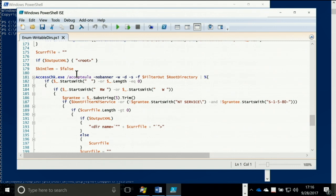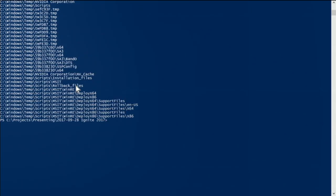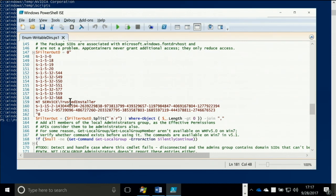AccessChk, accept the EULA because, you know, the lawyers. No banner means don't output any of the copyright and banner and stuff like that. -W says show only permissions involving write access, show only directories, recurse the subdirectories, and then filter out anything belonging to these particular accounts. The output ends up being this. So these are all the user-writable subdirectories. And when I say user-writable, I don't mean it looks for users, authenticated users, things like that. It does the opposite. It filters out admins, system, trusted installer, etc. And that's what the -F does. It says filter out these things.